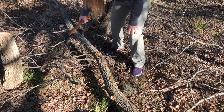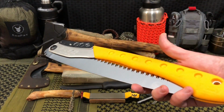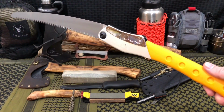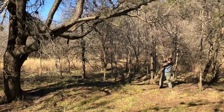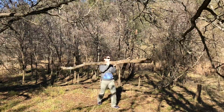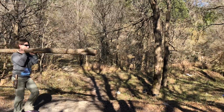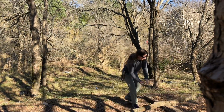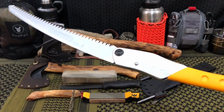Moving forward, we have the Silky Big Boy 2000. Like I said, this is like the most popular really large folding saw on the planet. It's got a 14.2 inch saw blade on it, and this thing is a monster. Without scaling all the way up to the Katana Boy 500, this thing is the smallest folding saw you can get that will actually cut down full-size trees, given the fact that they're no wider than about 11 inches in diameter, because after that, it's going to be a little too much for this thing to chew.